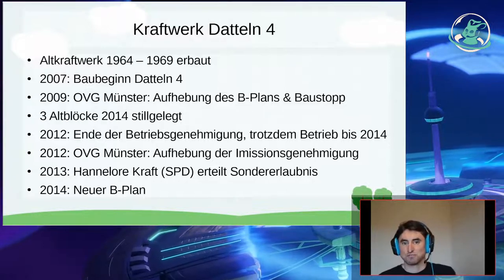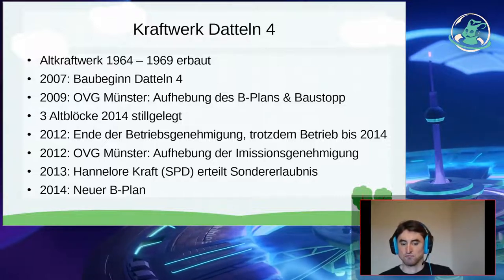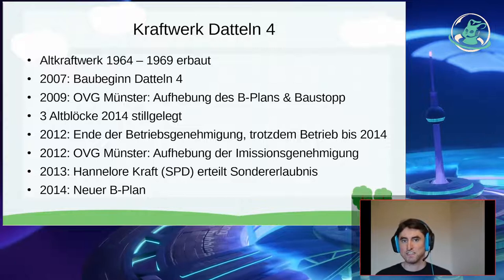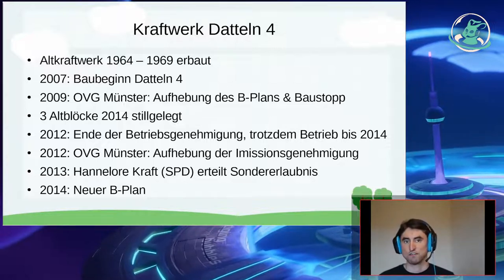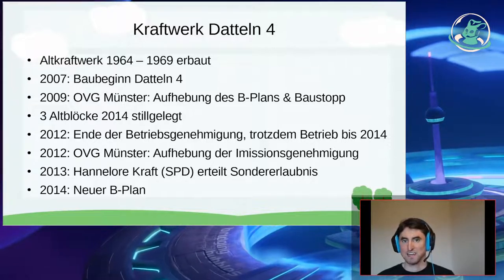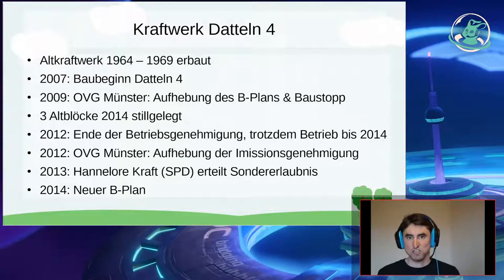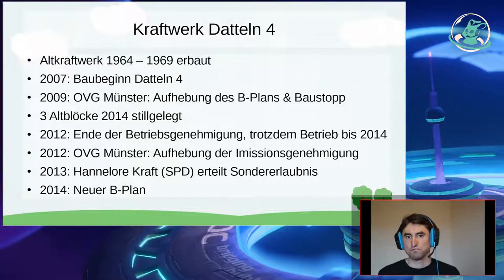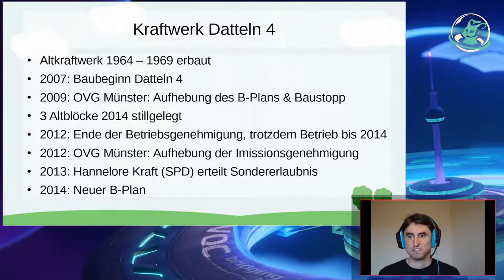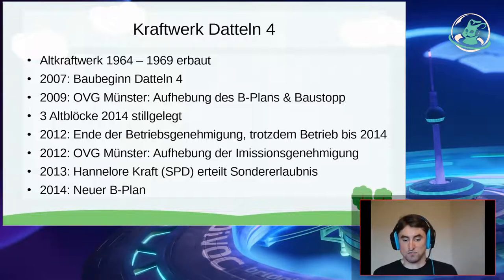Decommissioned in 2014. And the administrative court said that it wasn't possible to just stop the decommissioning. So this was continued, and at the moment the power plant has to run for 2 more years. With a special permission, as it was always used for a German railway.